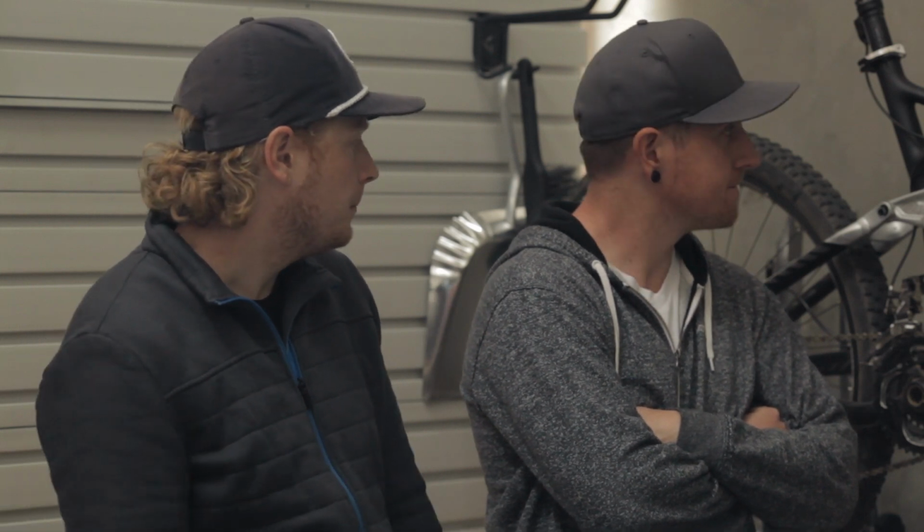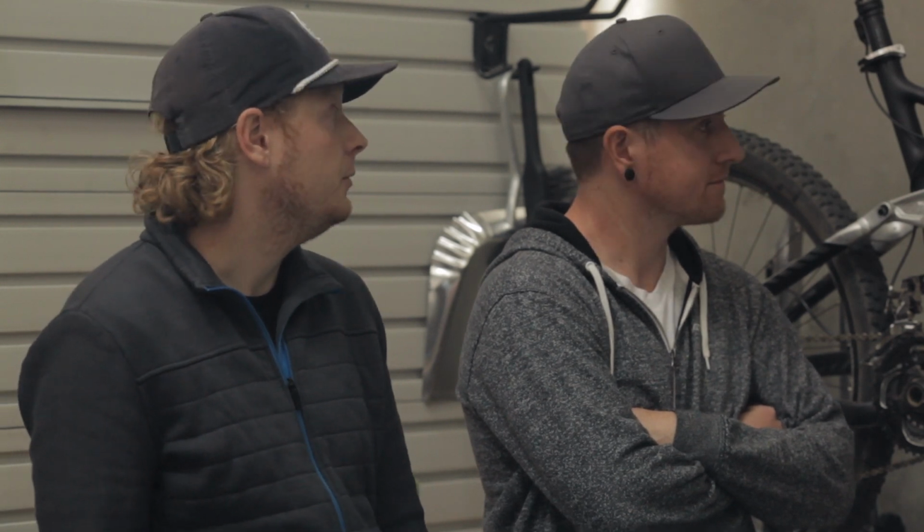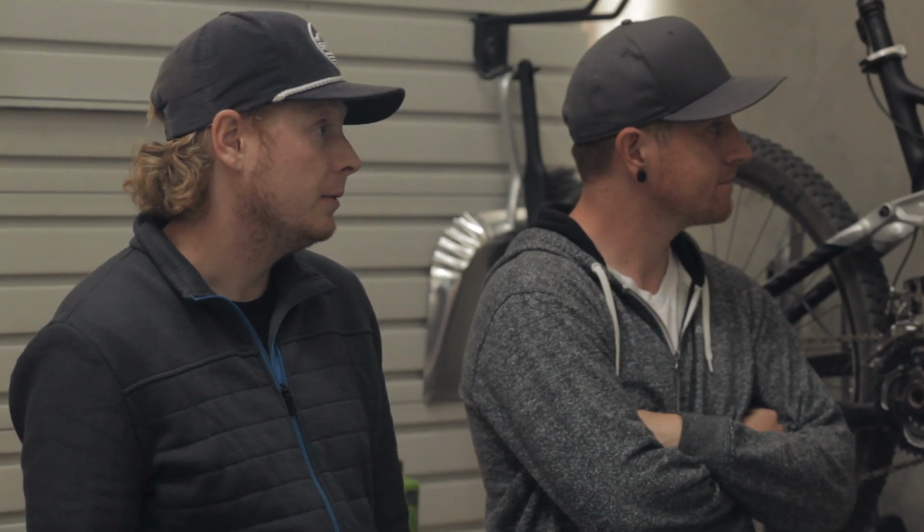Yeah. And then like we mentioned, this comes with a triple on it, and the 9.8 comes with a double, which is totally preference again too. And if you like the 9.7 but like doubles, a good shop will swap that right out for you anyway. And we've got pretty short chainstays on this bike.